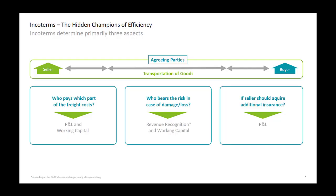Primarily, they determine three aspects of responsibility between the seller and buyer: who pays which part of the freight cost, who bears the risk in case the goods get damaged or are lost, and whether the seller is supposed to opt for additional transport insurance. Those are the primary aspects only.